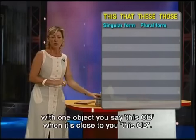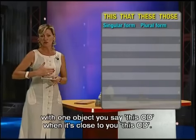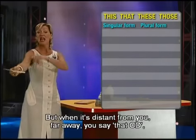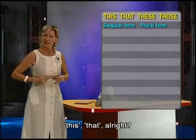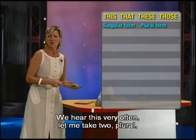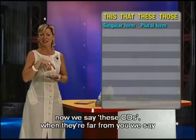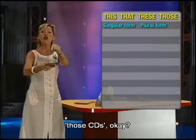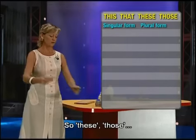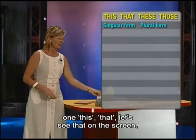Let me explain. With one object, you say this CD when it's close to you, this CD. But when it's distant from you, far away, you say that CD, this, that. All right? We hear this very often. Let me take two, plural. Now we say these CDs. When they're far from you, we say those CDs. Okay? So these, those, one, this, that. Let's see that on the screen.